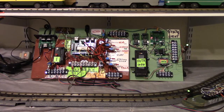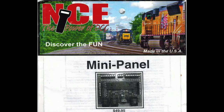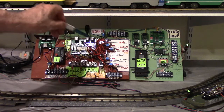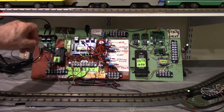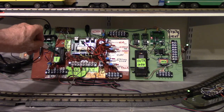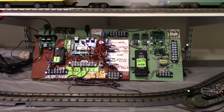Now we're looking a little closer at our control board, which is over here. Basically this is what they call the mini panel, its official name. I call it a DCC programmable model train controller because that's what we can use it for, like you're seeing in this video. And this push button number one just parallels the one you saw me pushing earlier. If we don't have the public push button hooked up, we can start everything by pushing this button. It does the same thing.